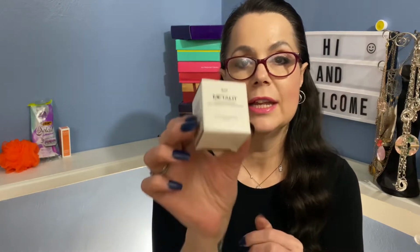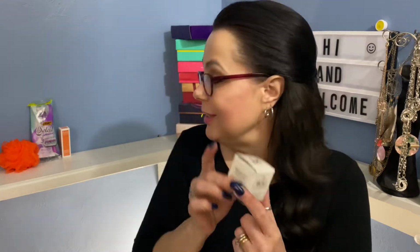And then I got this. This is from Lucci, and this is Metal Lift, and this, I believe, is a face mask. I also received one of these in one of my boxes, and I really actually enjoyed it. So, yay, I get to continue on.